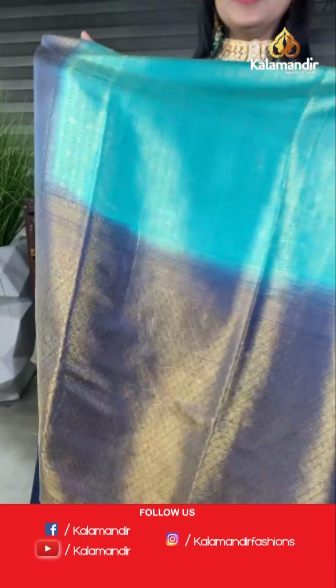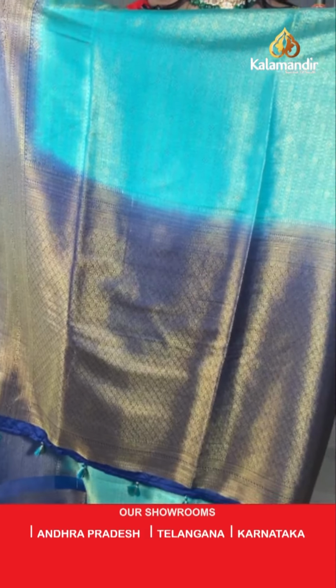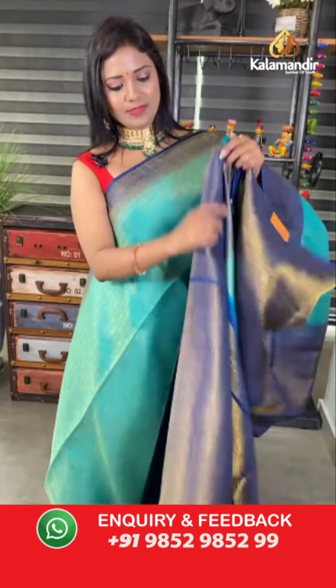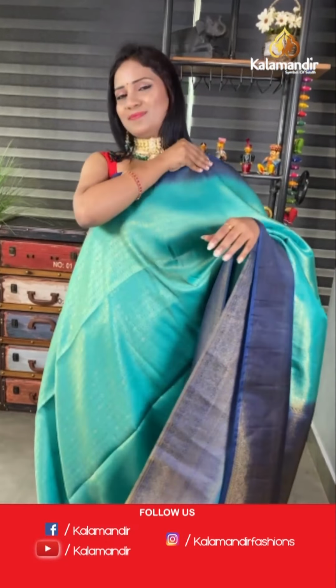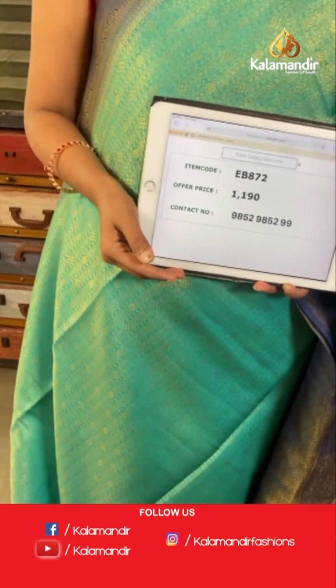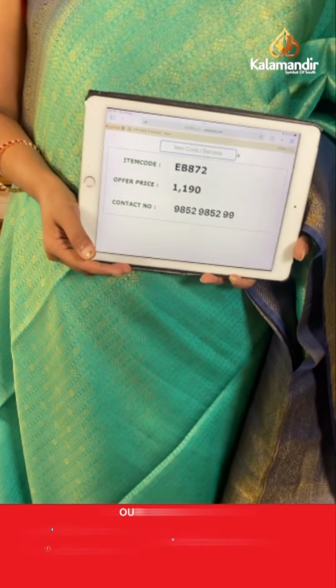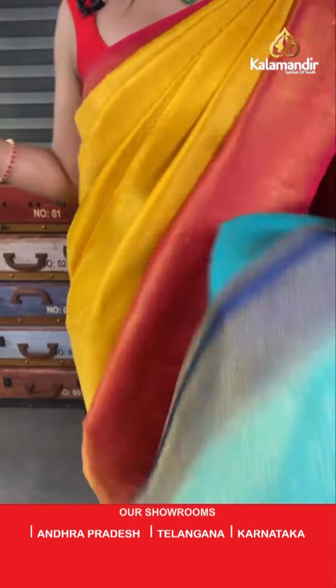And here we go with the pallu. Contrast pallu with a very richly intricate floral brocade design with tassels. And here we go with the blouse. Contrast a heavy zari woven blouse with border. Let's check this saree code and pricing details. Saree code EB872. Final price of the saree 1190 only. Next saree.